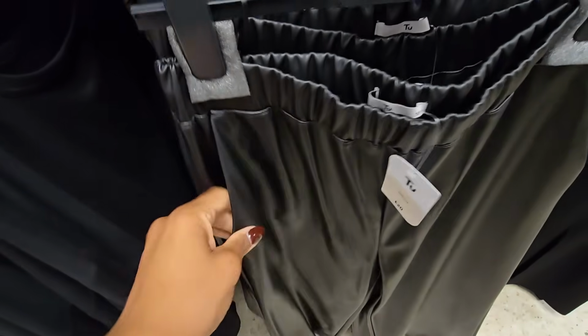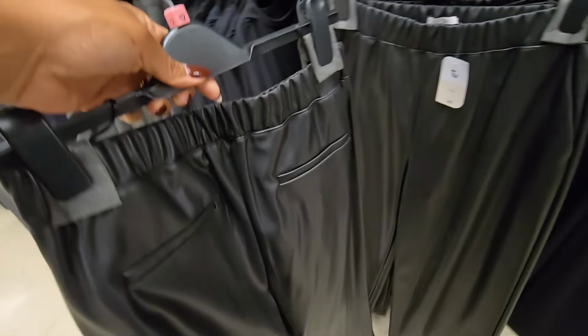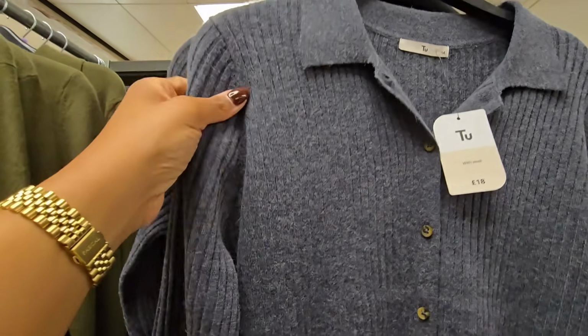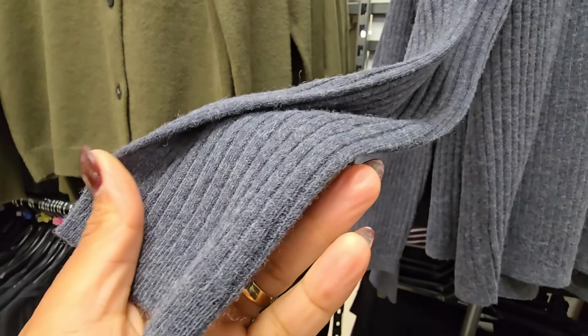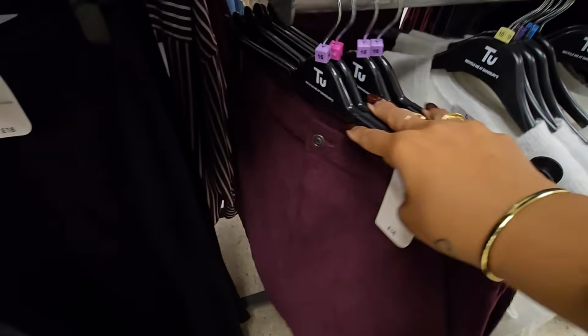We have these faux leather trousers here, pockets with elasticated waist. These were black with the pockets at the back, really nice. Then we had this knitted cardigan top again with a collar. It had kind of like the rib detail going down it, little brand buttons.